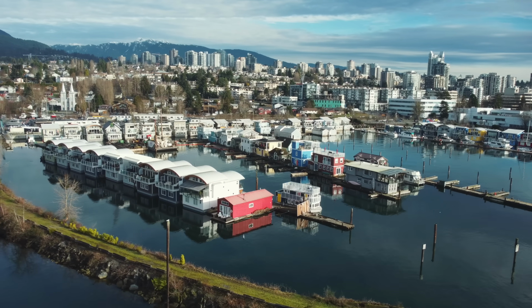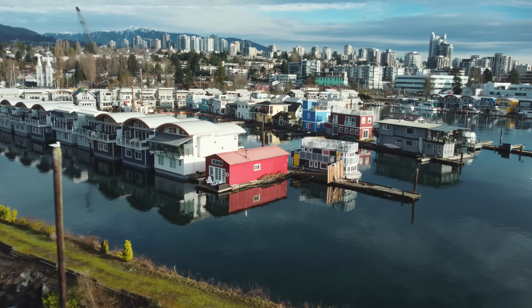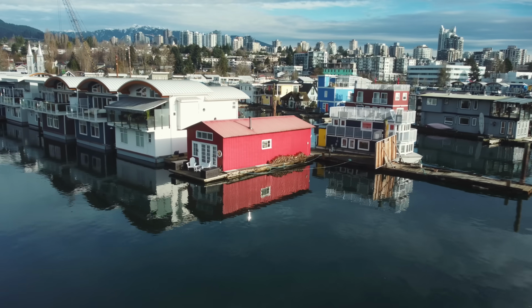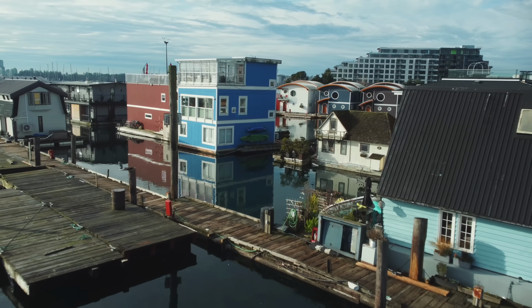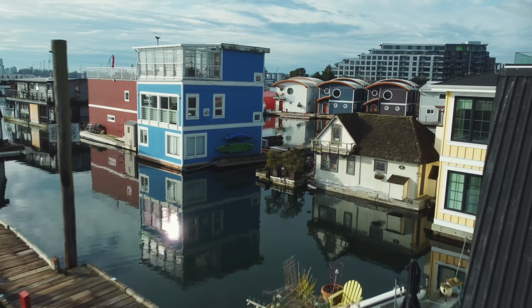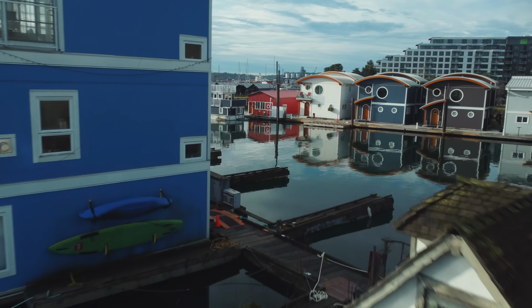This float home is in a city and in a marina that has made a decision to have people that want to be able to live on their float homes. Most marinas, from my experience, you're getting a contract a year at a time. So I have a yearly contract and I have for 15 years.